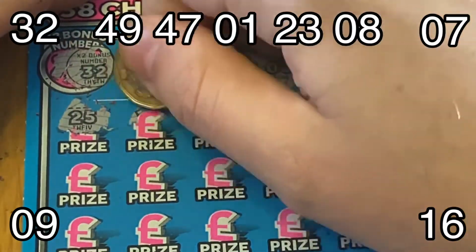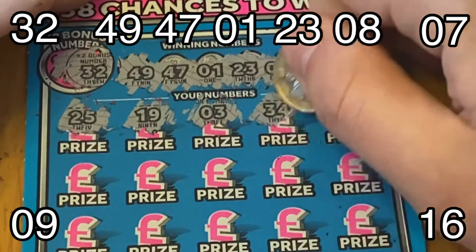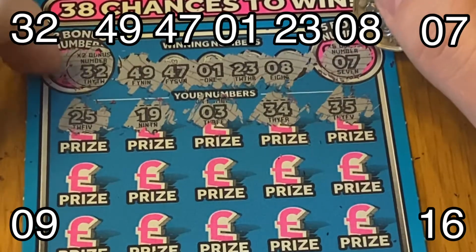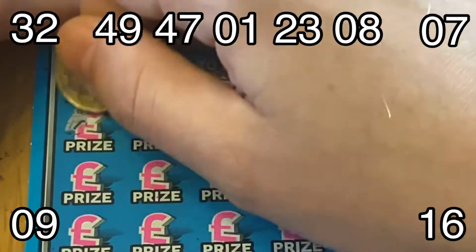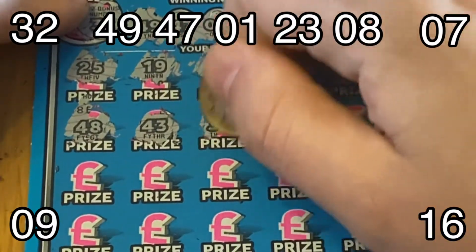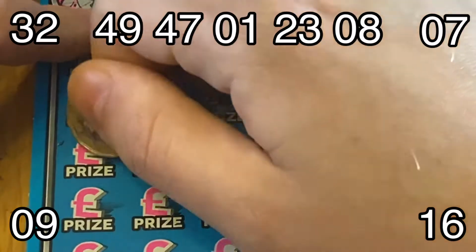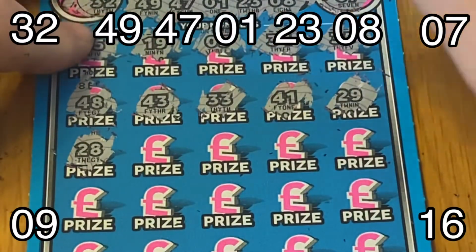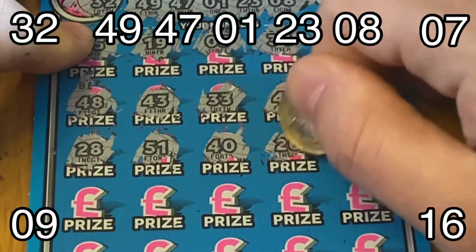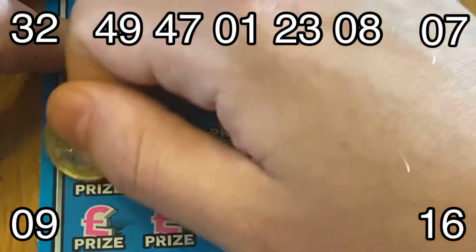So here we go on our third card. First number 25, no. 19, no. 3, no. 34, 35. Don't think we got any in the 30s apart from our times 2. So nothing so far. On we go. 48, we've got 47, 49. 43. 33, 41, 29, 28, nowhere, 51, 40. What's the chance of two winning cards in a row? Does happen, but not often enough.